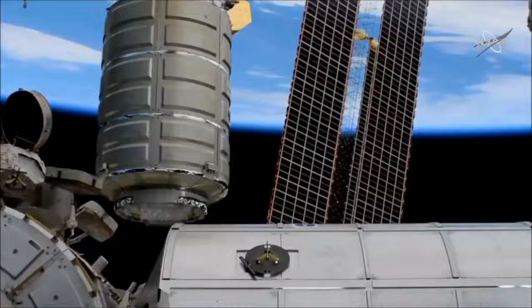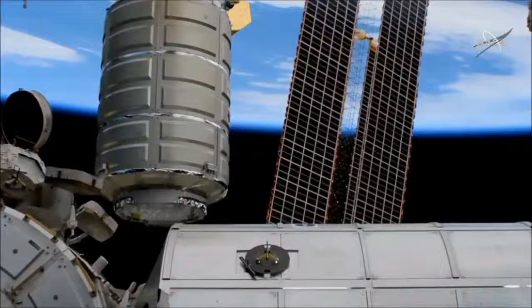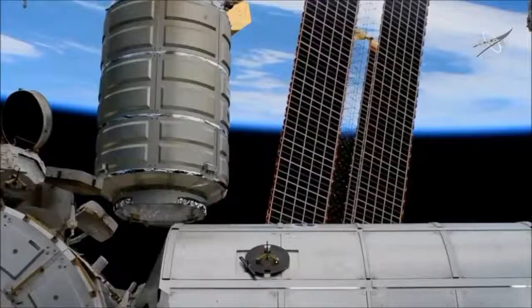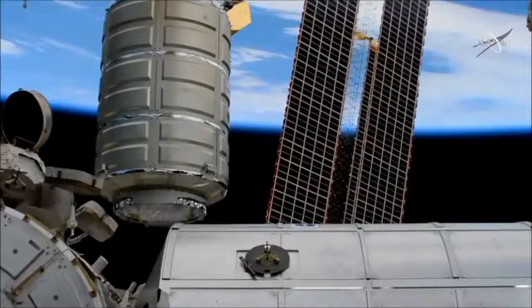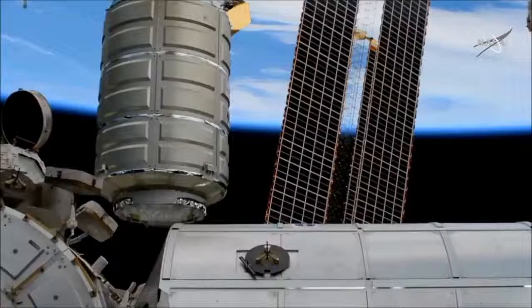Cygnus today is bringing about 7,385 pounds of supplies, science investigations, and more to the International Space Station. About 2,515 pounds of what's on board are crew supplies. That's food, clothing, and other perishable items for the crew, including some special treats today like ice cream. We also have about 2,300 pounds of science investigations. Additionally, on board today, we have about 253 pounds of computer resources, and that includes some new laptops to replace those that are now outdated but being used on the space station.